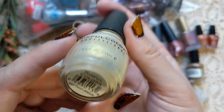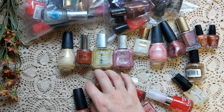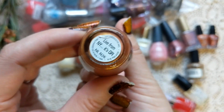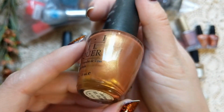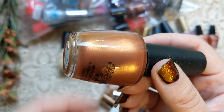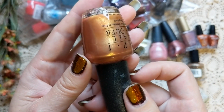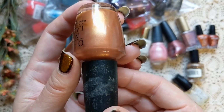So that one was by Sinful Colors, and that was Tahiti Breeze. The other bottle that I was excited about and got this bag for was this OPI, and this one is called Live from New York. It's OPI, and just look at this beautiful glimmering color. This is gorgeous. This is definitely sort of a rosy sunset with that golden shimmer to it. Really beautiful color, and again, another gorgeous polish for fall.